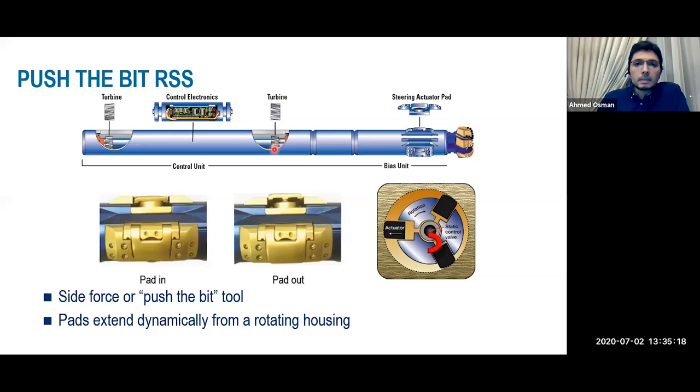where you can call it a push-the-bit rotary steerable system, and this system would have some pads on the outside of it, where, as you are drilling, these pads would be pushing against one specific direction. So let's say that you want to increase your inclination. This tool, with its electronics configuration and the accelerometers and magnetometers inside, measuring the gravitational field forces and the magnetic field forces, would understand the low side of the hole as you are drilling, and it would be pushing the string towards the direction that would be increasing its inclination, for example, or reducing its inclination if you are trying to get into a drop section.